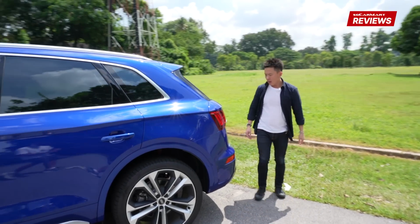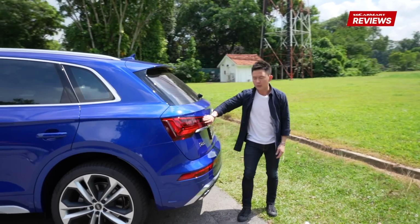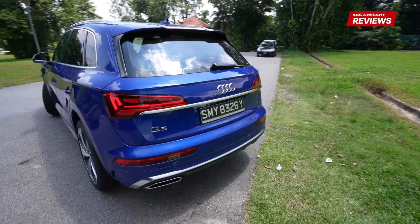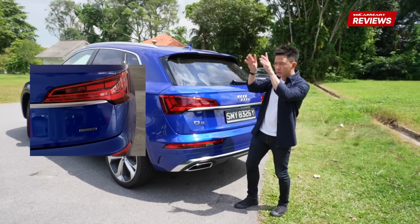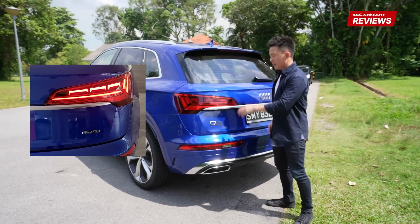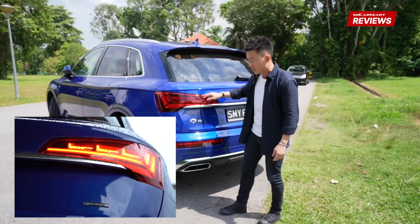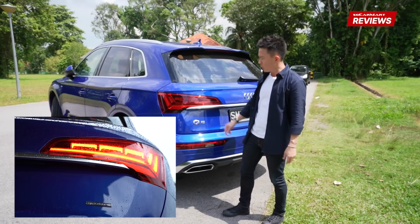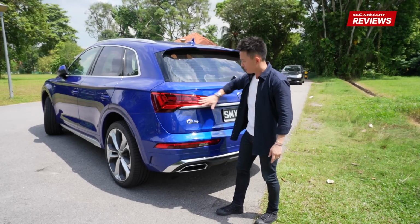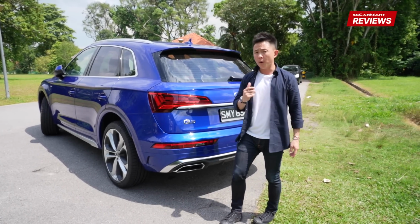Now, just as perfect are the OLED lights here. The tail lights are something quite special, I must say. It is customizable. It moves around, and it's quite cool because in comfort mode it has a specific design, but when I toggle it to sport mode, it actually changes. It will just do its thing and then form a new design. It's actually more apparent at night.